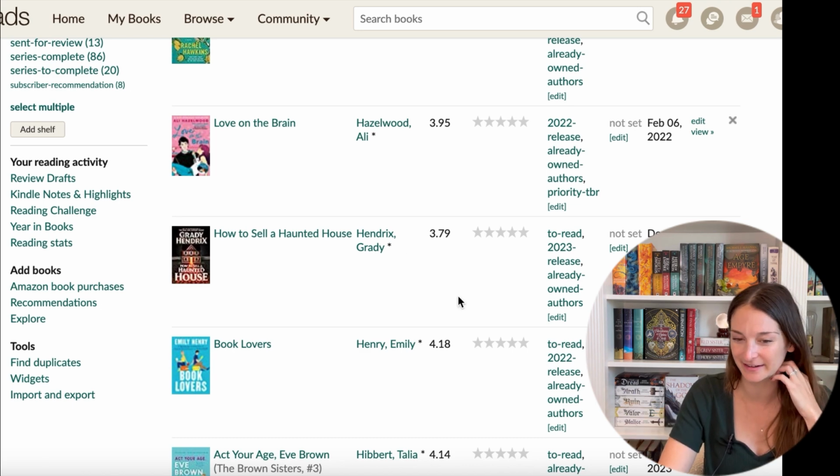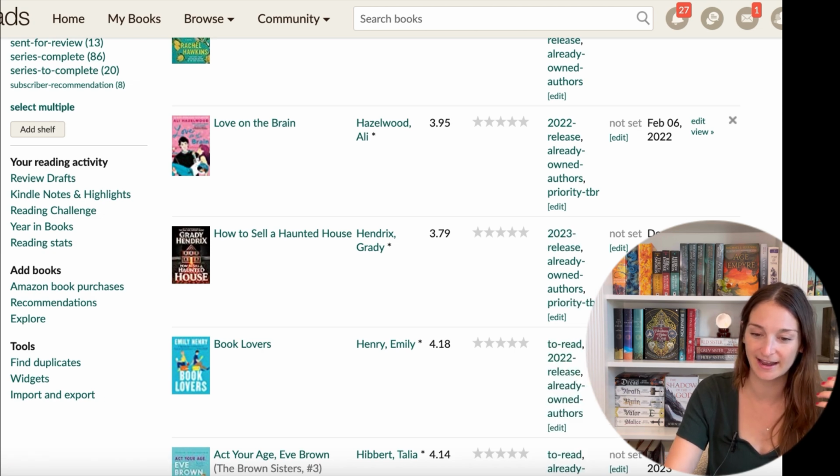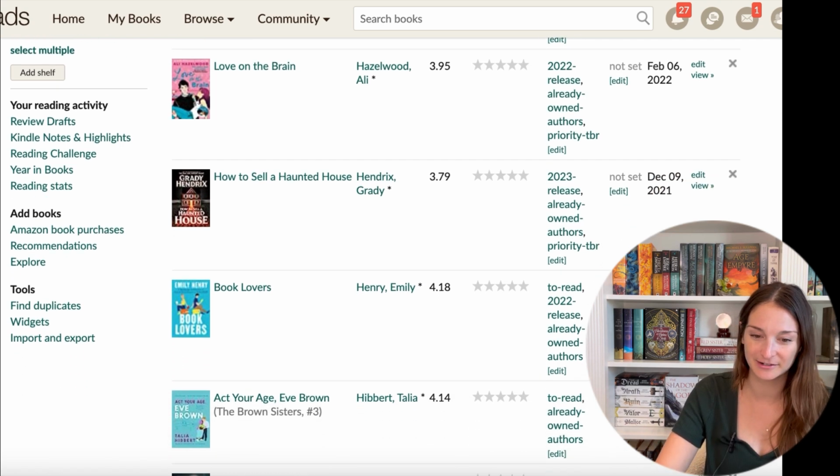Same thing with How to Sell a Haunted House. Grady Hendrix is one of my favorite authors, and I have loved his books so much that I've been meaning to read How to Sell a Haunted House. It doesn't have the best reviews, but I don't really care. I'm so excited to check it out anyway. So definitely want to prioritize that one.